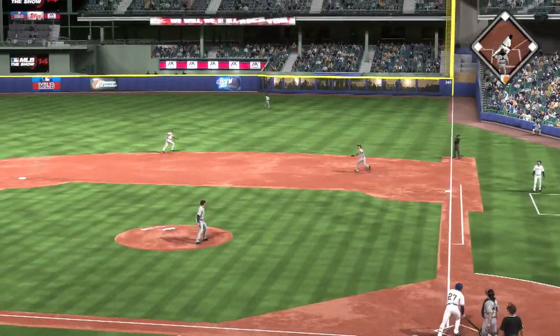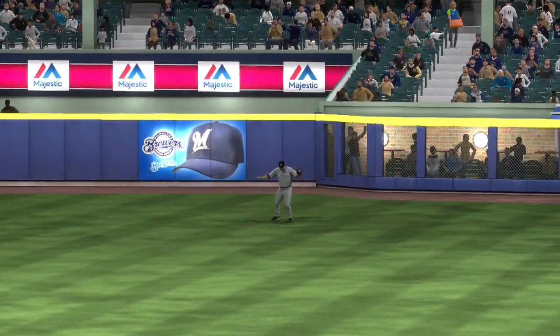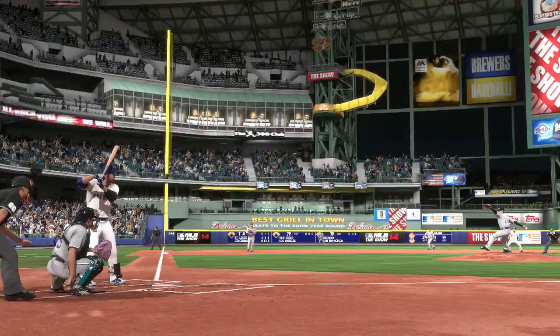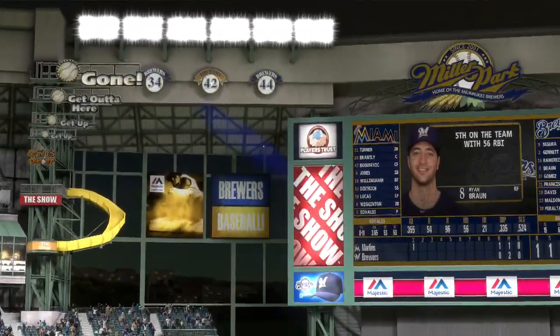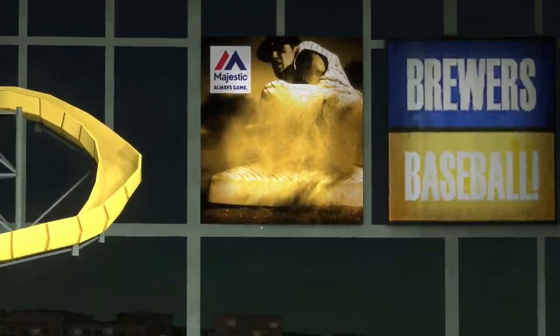And here's a fastball that he takes the other way out to fairly deep right. Willingham will get there, and he puts it away to retire the side. But the Brewers do get 2 on this 2-run home run. Second inning coming up, 2-1 Milwaukee.